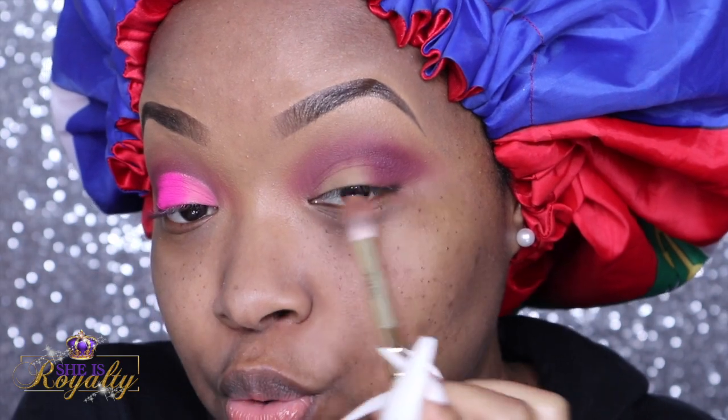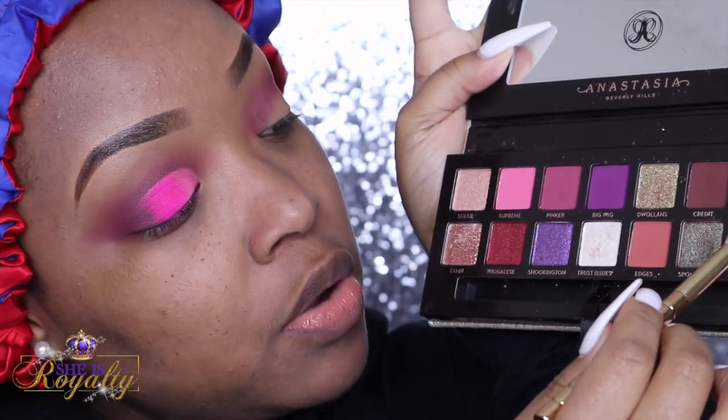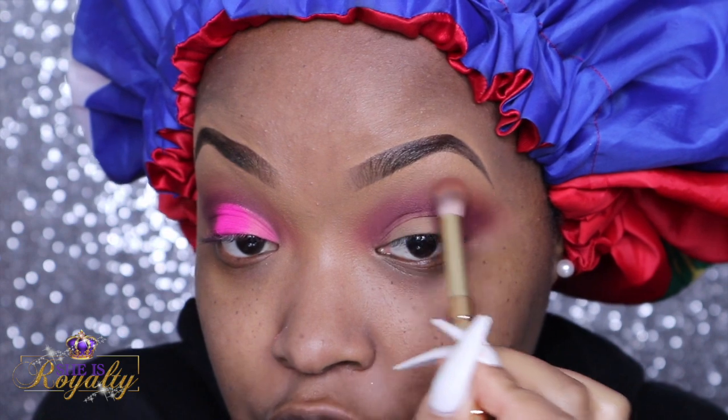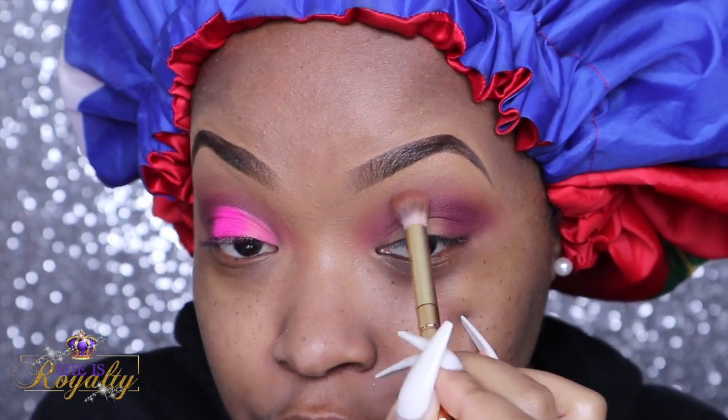As I'm packing on the pinker, I'm gonna go into ginger with the same brush that I applied ginger, and I'm going to blend out the edges so it looks a little bit smoother.